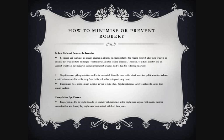All cash should be transported from the shop floor to the cash office using cash drop boxes. Impose cash floor limits on cash registers as well as the cash office. Regular collections must be rotated to ensure they remain random. Always make eye contact. Employees need to be taught to make eye contact with customers, as this might make anyone with sinister motives uncomfortable, and fearing they might have been noticed, they will abort their plans.